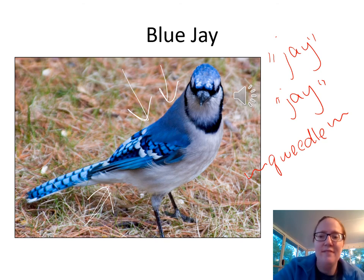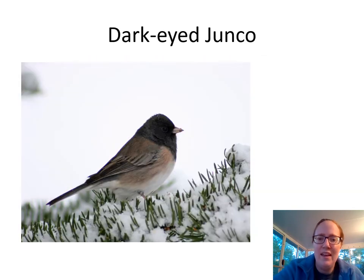That is your blue jay. This one is the dark-eyed junco. So the dark-eyed junco is actually a relative of a sparrow. It doesn't have sparrow in its name, but it is in the sparrow family.